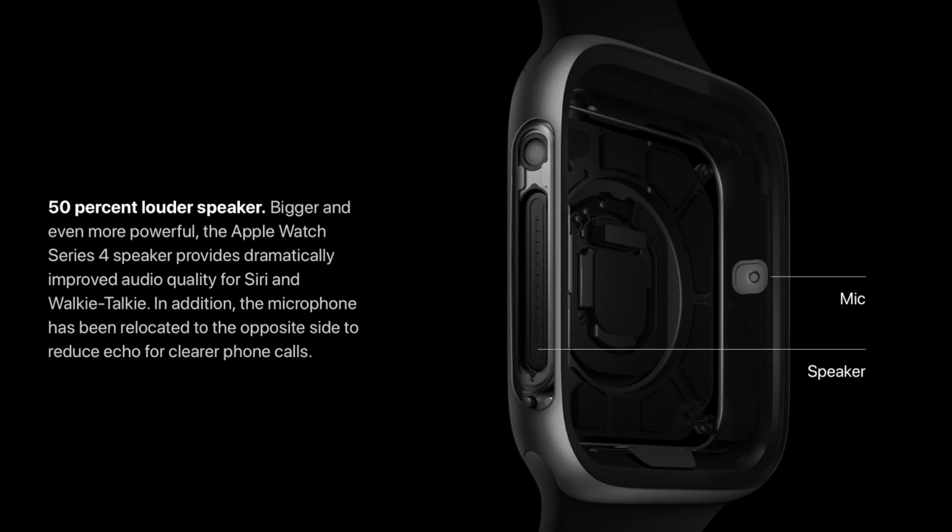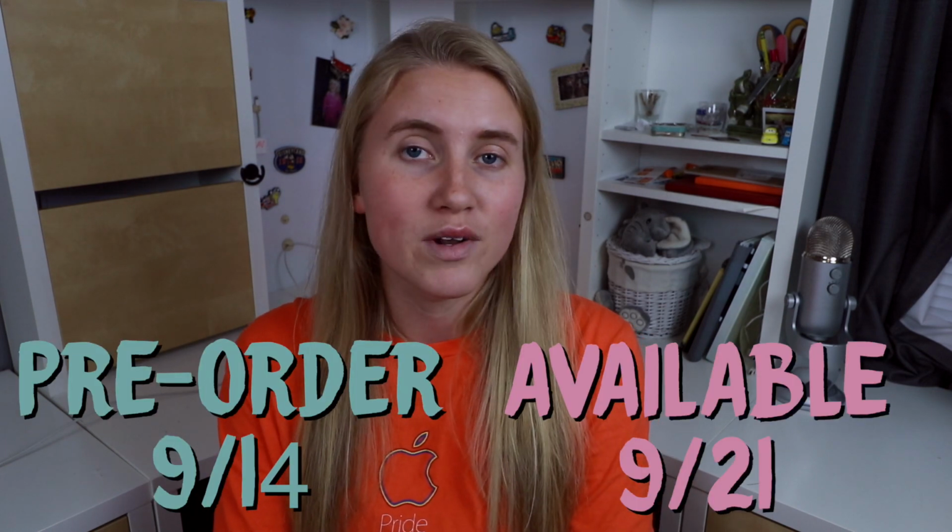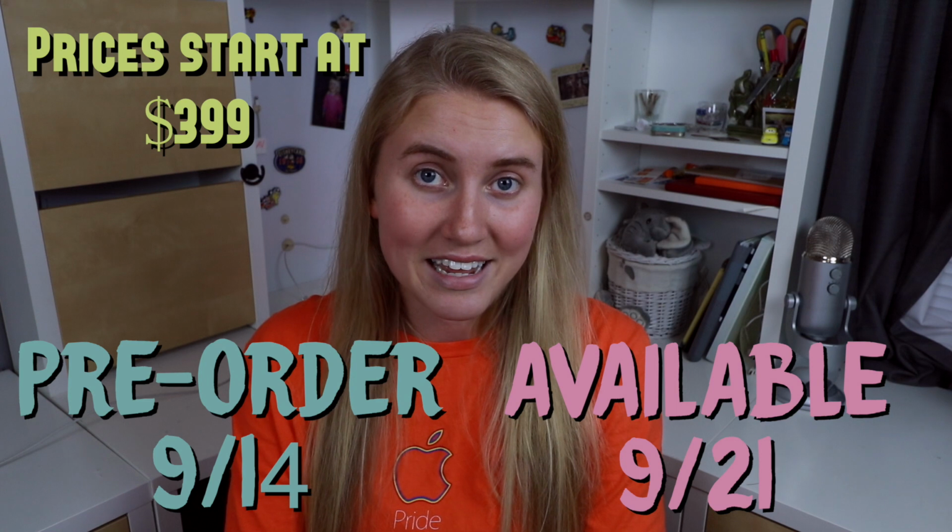And then finally, the mic has been moved to the other side of the watch, farthest away from the speaker as possible, to reduce echo when you're in phone calls. So if you've ever had that issue with your current Apple Watch, say goodbye to that with Series 4. Apple Watch Series 4 can be pre-ordered on September 14th and will be available on September 21st, and the prices start at $399.